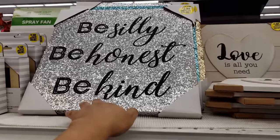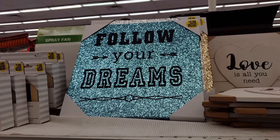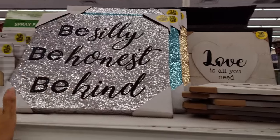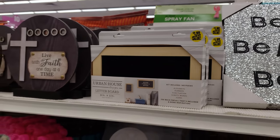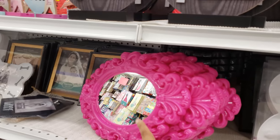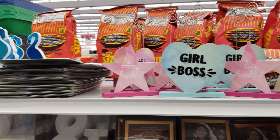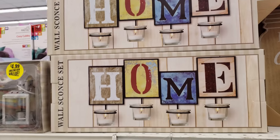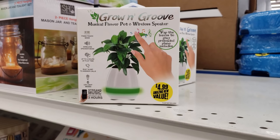Be silly, be honest, be kind. These are going to be $4. Follow your dreams. Love is all you need. $2. A chalkboard. Oh no, a felt board for two. Oh, look at that mirror. It is plastic. You got this. Hello, beautiful and girl boss. Oh my gosh, look at the flamingos. They are gonna light up for two. $3.99, not bad.